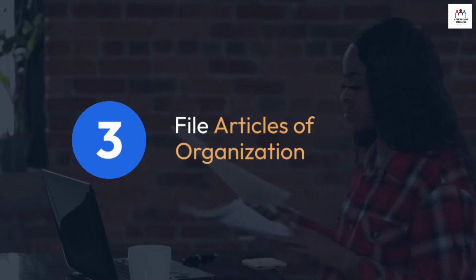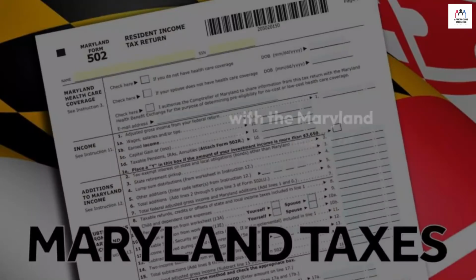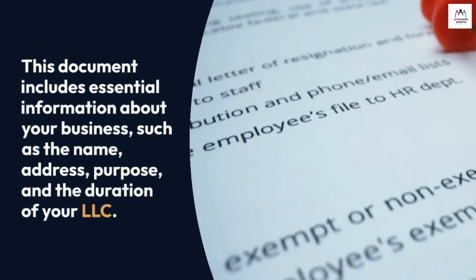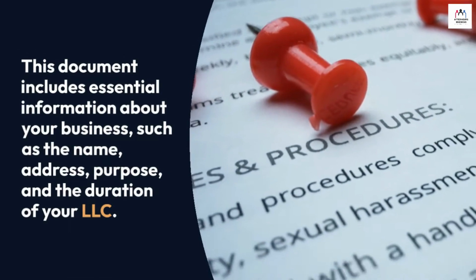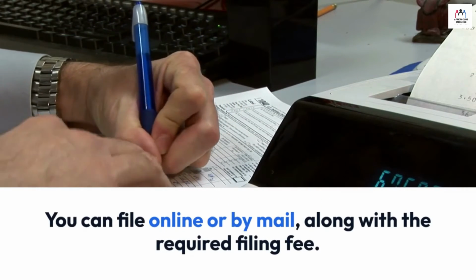Step 3. File Articles of Organization. To officially form your LLC, you need to file Articles of Organization with the Maryland Department of Assessments and Taxation. This document includes essential information about your business, such as the name, address, purpose, and the duration of your LLC. You can file online or by mail, along with the required filing fee.